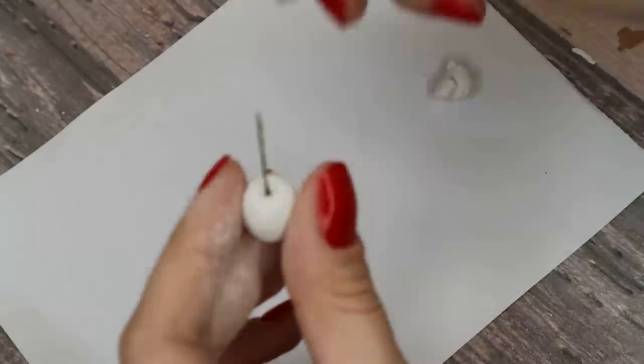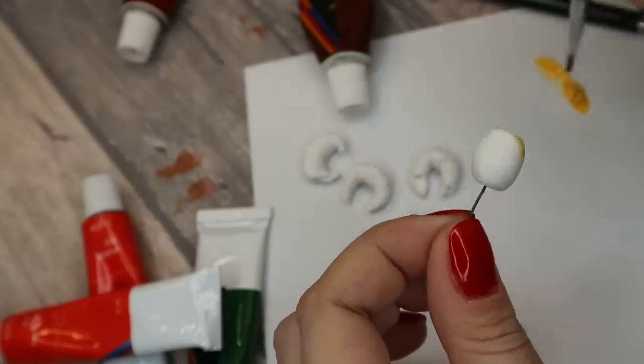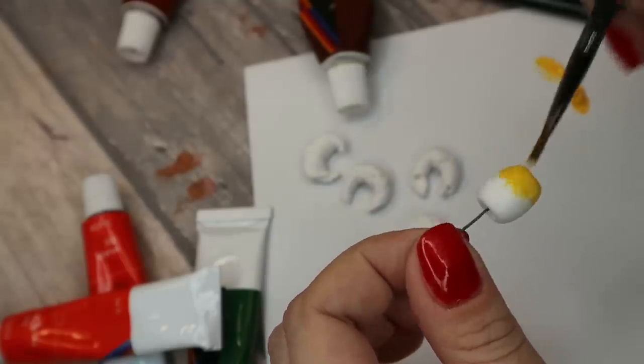I let them dry for 24 hours and then I color them with acrylic paint, trying to make some more or less realistic looking food.